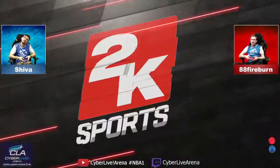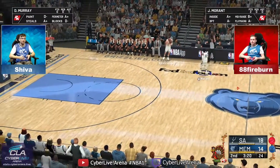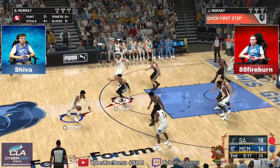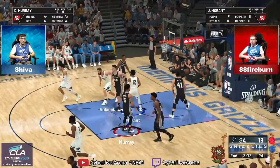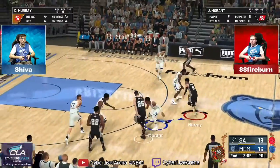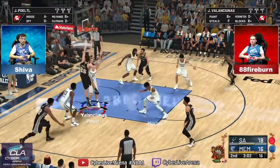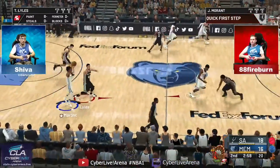So both teams making some changes here. And the Grizzlies with possession here, trailing by 4. And that one's good. Morant's got his second basket. Yeah, I'm amazed at Morant's ability to take contact and still stay in full control. Poeltl doesn't go for him. Nice D from Valanciunas.